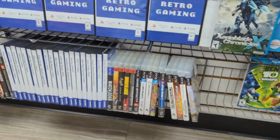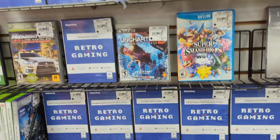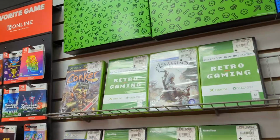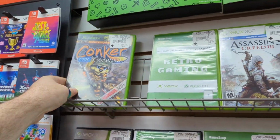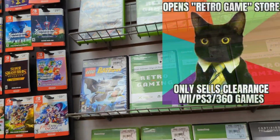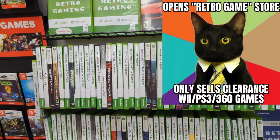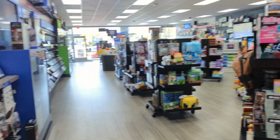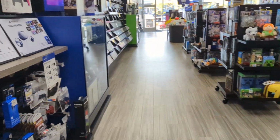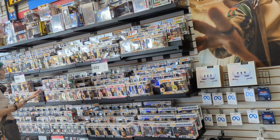The PlayStation 3 selection wasn't as robust as the other GameStop Retro that I went to. The majority were disc only. They had a grand total of 1 Xbox original game, but it was Conker's. It is still unknown if this is a cynical ploy to liquidate their old stock of games, but it sure does look like it. They definitely were not missing space, so it's still surprising that they had such a limited selection of retro games. And they did have an ample selection of Funko Pops.